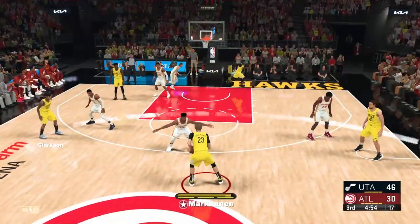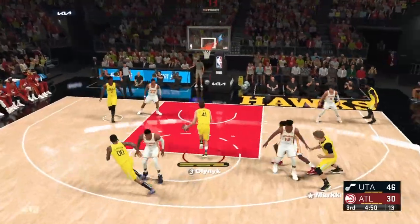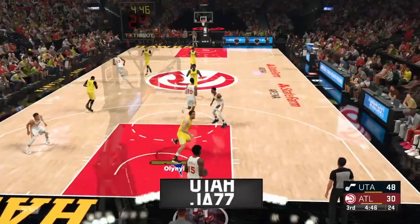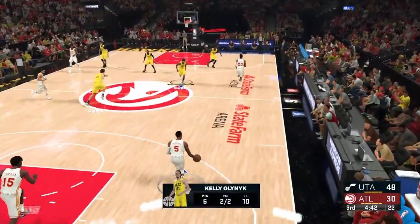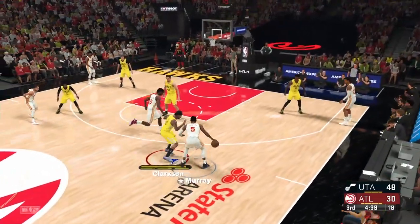Pass to Markkanen. And here's Olynyk. And it's Olynyk with a jam. I guess you don't need 2 hands when 1 will suffice. Hey, as long as you don't lose control. For Atlanta, they've gotten just 1 of 5 shots to drop since halftime.